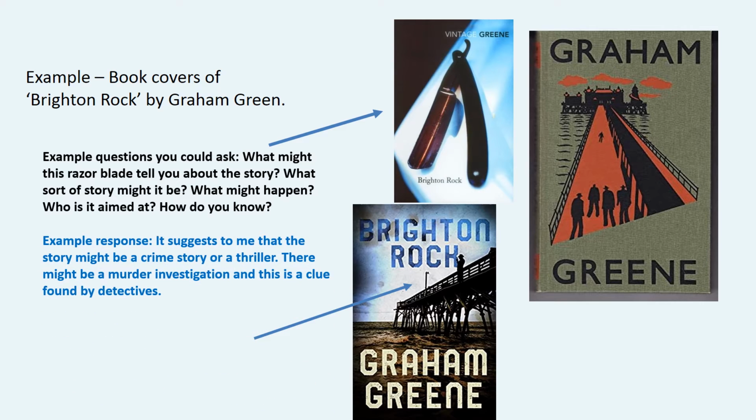And some example responses would be, this suggests to me that the story might be a crime story or a thriller. There might be a murder investigation and this is a clue found by detectives.